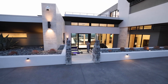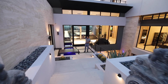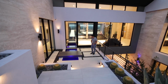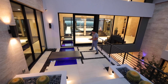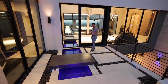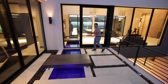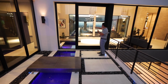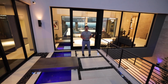As you arrive into the sunken courtyard of the entry, you see the limestone wall lined up to the side of me and the steps with matching floor all the way throughout the outside and inside of the home. Now the thing that sticks out to me the most is obviously this blue water feature that starts here, continues inside the house, and then it links up all the way through the backyard and wraps around to then reveal the most impressive view you can imagine.